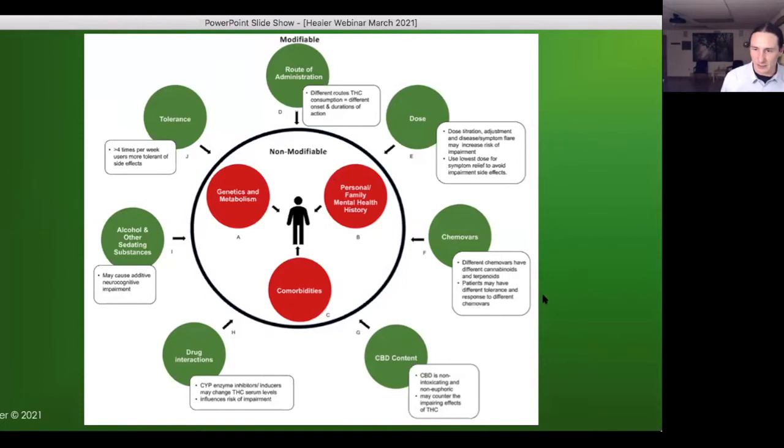And then there's the chemovar. So these would be the types of cannabis. There are some varieties that are going to be more impairing and some that are less impairing, and we've known about that for a long time. This can be independent of CBD content. So cannabis that has more CBD in it, what we call type 2 cannabis that has a good amount of both CBD and THC, or type 3 that has more CBD than THC, are going to have less THC, so they're going to be less impairing. But even beyond the CBD content, certain THC dominant varieties of cannabis seem to be less impairing than others. And this likely has to do with all the other constituents that are in there.